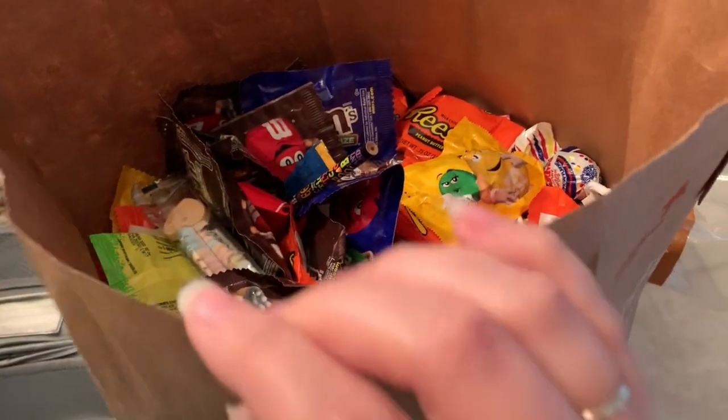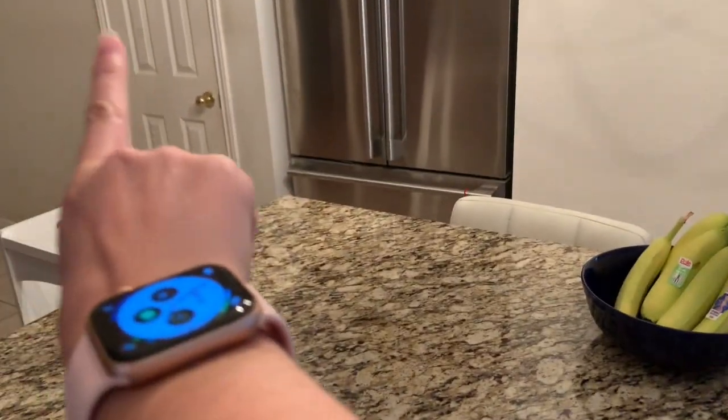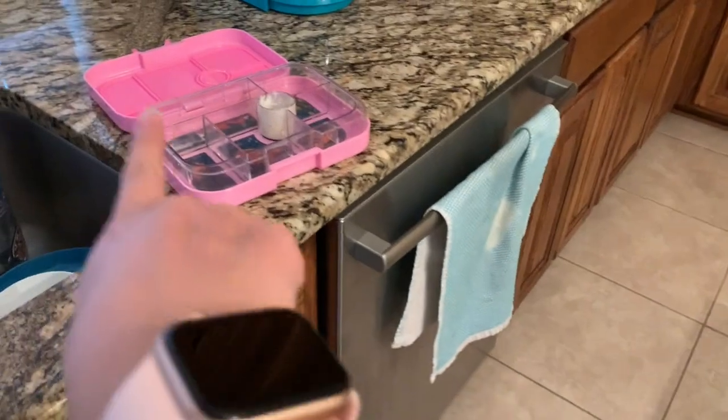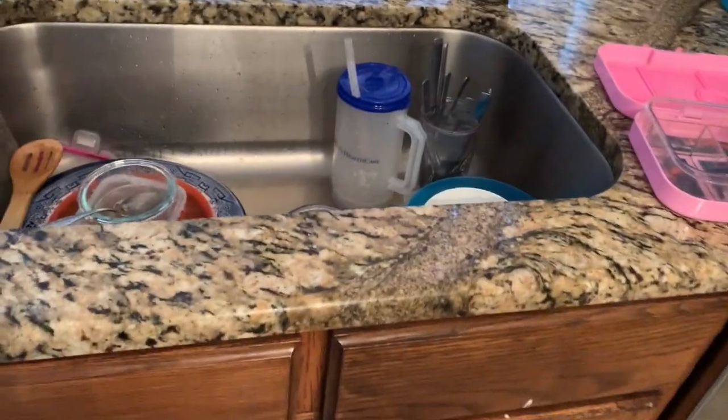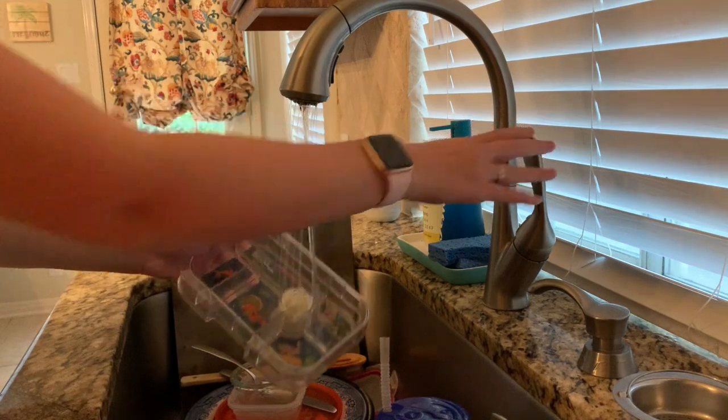So we had some of this last night, so we left it out. Usually it is up in the pantry over there. So I've got to wipe this out, clean that, and I'm not even going to touch the dishes because Mama is tired. I feel like I need a nap. We were adventuring, so I was just going to rinse this and then wash the other one.